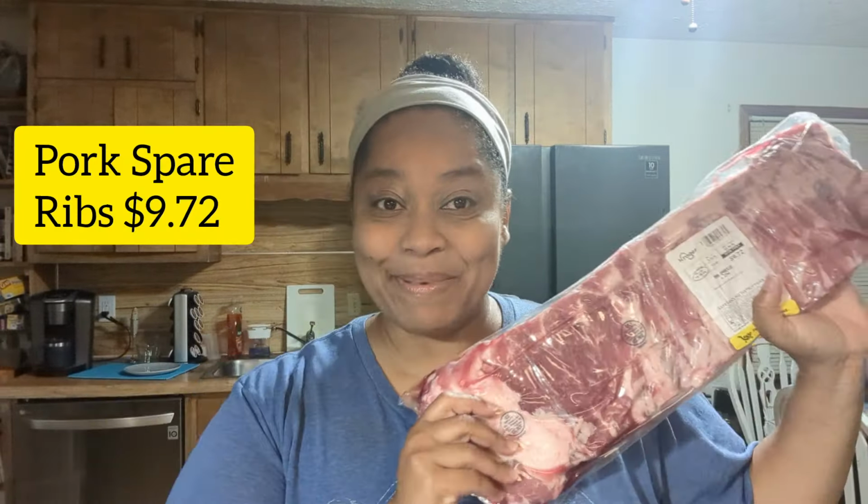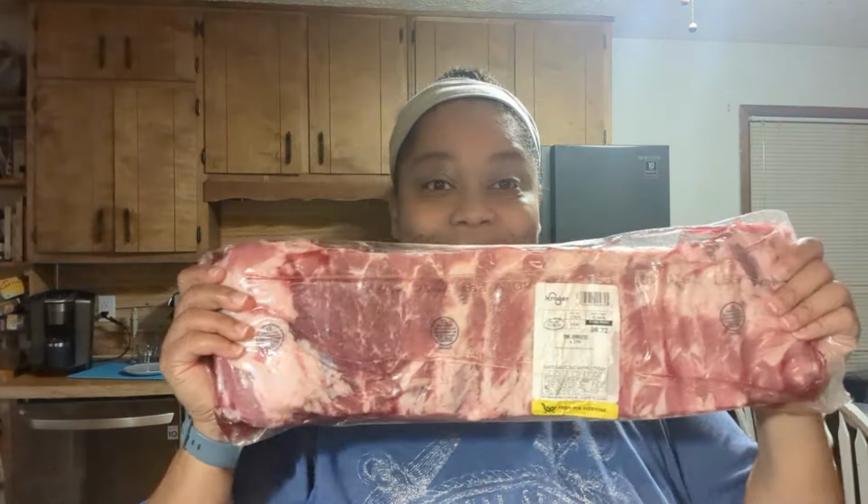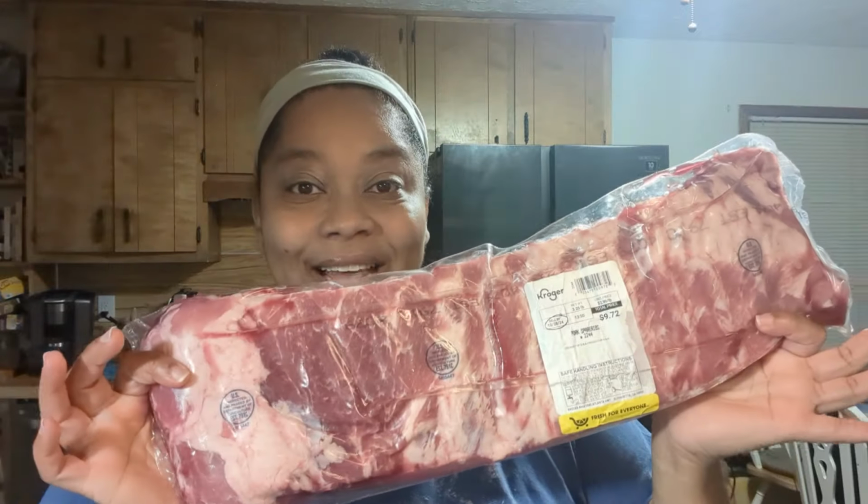It's the pork spare ribs. This actually was for a good price, $9.72 for this entire piece. I thought this was great because I could chop them up and segment this into 3 dinners, 3 meals, because sometimes I'll eat it for lunch, and whatever leftover meat I have for the next day, sometimes I'll eat it for breakfast. So that's another thing that is good. I'll probably be seasoning that up with salt, pepper, and garlic for my ribs for this week.